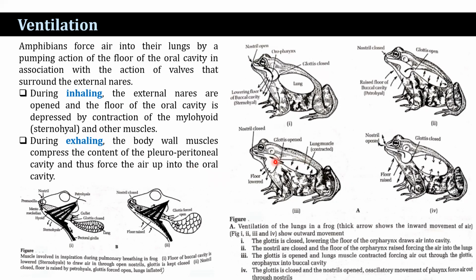Pterygoid muscles contract and raise the floor of the buccal cavity and pump air out. Sometimes the air may then be pumped back into the lungs again or released out through the open nostrils. Urodeles gulp air as well as inhale via the external nares, but the floor of the mouth must still force the air into the lungs. In exhaling, some urodeles, like Siren, with open gill slits, eject the air forcefully through the slits.